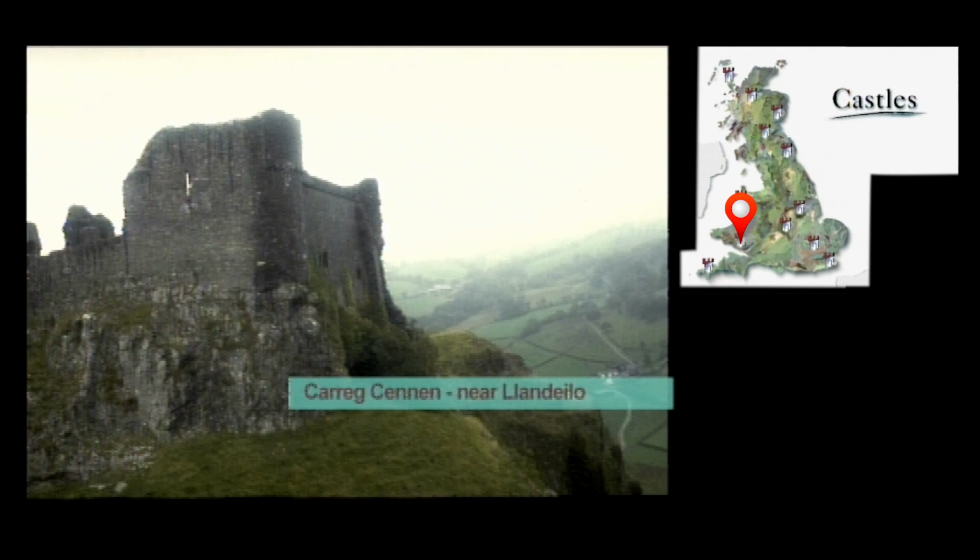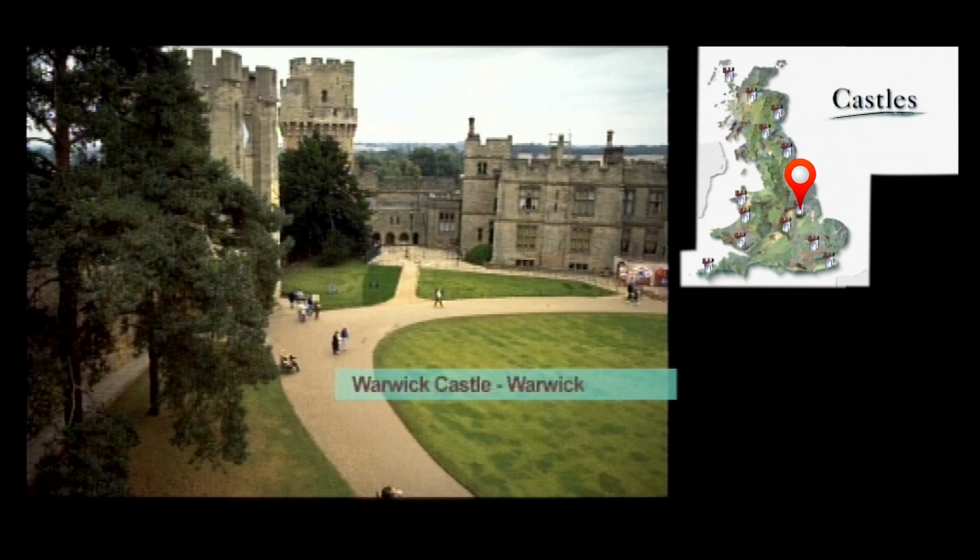This clifftop ruin on the edge of Brecon Beacons National Park is at its best during stormy weather. Warwick Castle is one of England's finest medieval fortresses. It has a horrifying weapons collection and torture chamber.